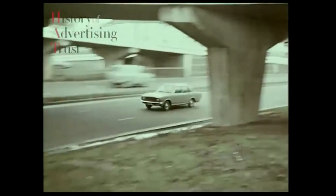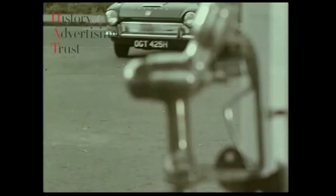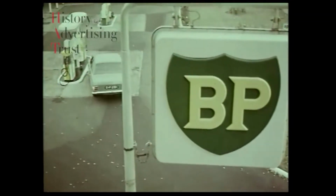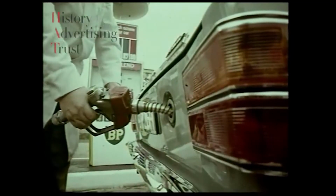A Mercedes 220, a Triumph 1300, a Ford Cortina, all have one thing in common. 97-octane petrol is recommended for them, but few stations seem to have it. This one didn't. The Mercedes has done better, found a 99-octane, but he'll have to pay extra. The Ford has found the answer, BP Superblend, the station where every car finds the right octane at the right price. From the people who set the pace, BP.